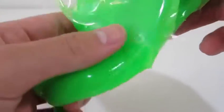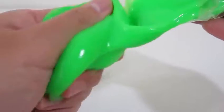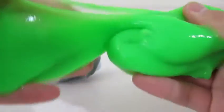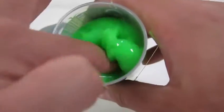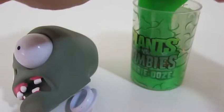Whoa, this is really cool. This reminds me of the slime video. This ooze is really fun to play with. Let's place it back in the container. Cool. Now it's time to place the ooze in the zombie.